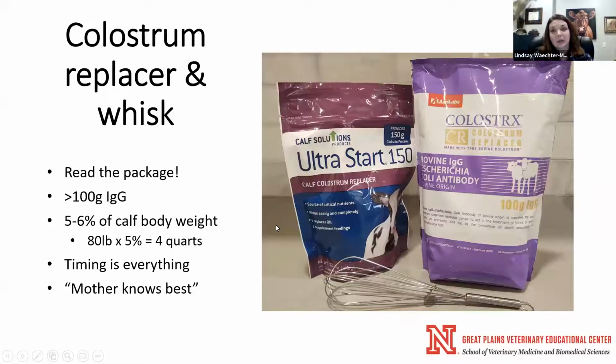So the next important thing that I have in my box is colostrum replacers. I don't have a preference. These are just two that I have on hand, so I took a picture of them. And also a whisk. Make sure you have a whisk on hand because they need to be mixed up properly. My biggest soapbox would be to make sure you read the package. Everyone is different, and they all contain different amounts.